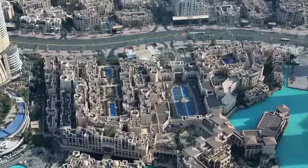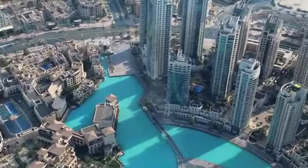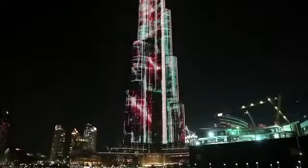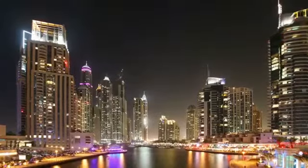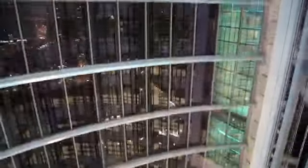And skyscrapers aren't just a symbol of representation for the city, but they are also extremely important for its economy. Huge skyscrapers like the Burj Khalifa are constructed as an attraction for the whole world to come visit Dubai and invest in the city, ultimately boosting its economy. So you see, skyscrapers have an extremely important role to play in Dubai. They're not just tourist attractions.